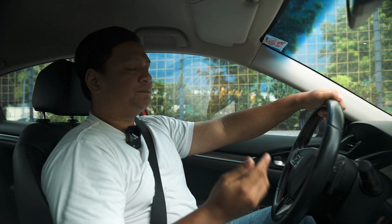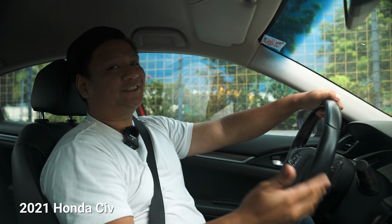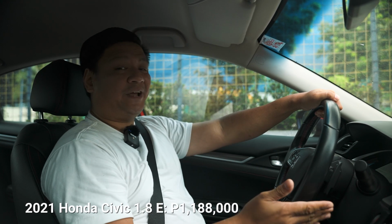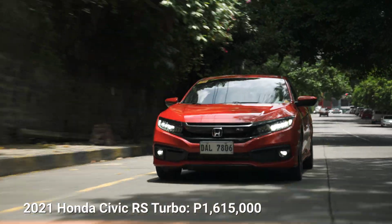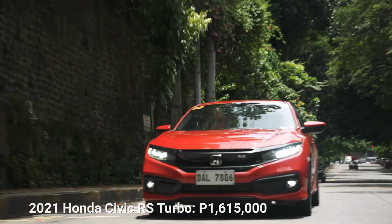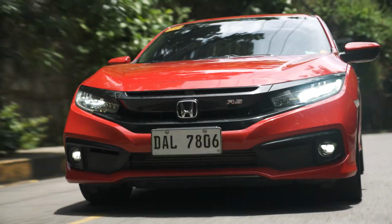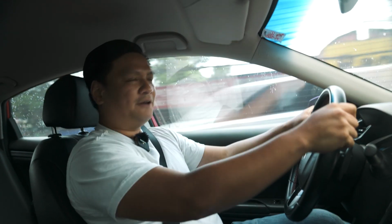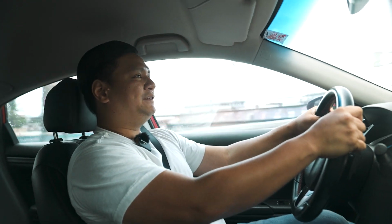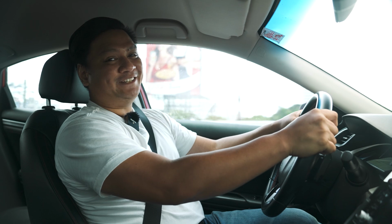If you want to get DRLs, the push start engine, and the remote control entry, you'd have to fork over an extra 73,000 pesos for the mid-range E model. Now, if you want to go for the full-fat Civic version, apart from the Type R, you'll have to spend 1.615 million pesos. That's right. This car is worth 1,615,000 pesos, which might be eye-watering for some people, considering the specs that you'd be getting. 18-inch tires, the RS wing, the blacked out trim, and of course, that 1.5 liter turbocharged VTEC engine. I definitely say it's worth it.